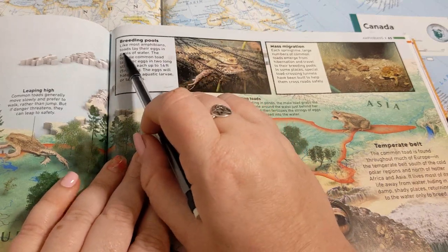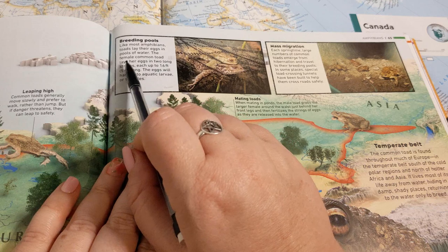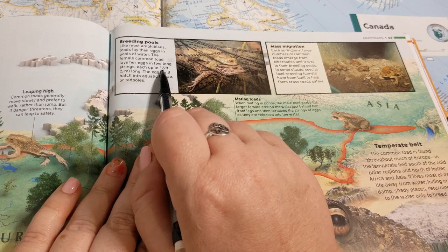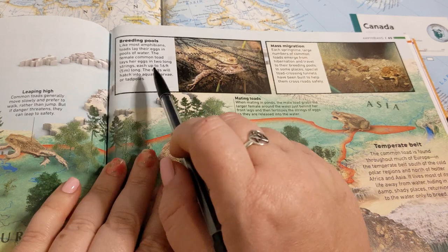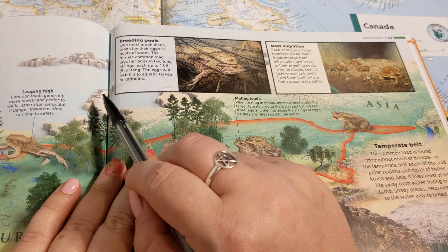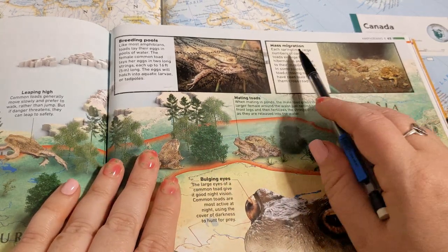Like most amphibians, toads lay their eggs in pools of water. The female common toad lays her eggs in two long strings, each up to 16 feet or 5 meters long. The eggs will hatch into aquatic larvae, or tadpoles. Mass migration, look at them go.